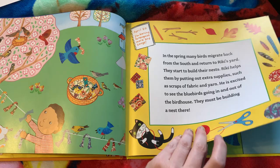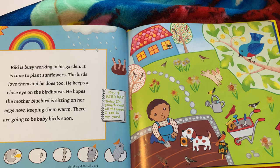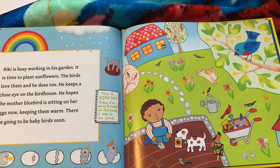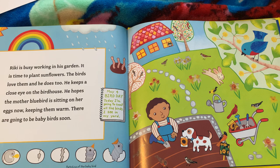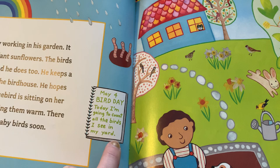Riki is busy working in his garden. It is time to plant sunflowers. The birds love them and he does too. He keeps a close eye on the birdhouse. He hopes the mother bluebird is sitting on her eggs now, keeping them warm. There are going to be baby birds soon. Here in his journal says May 4th, Bird Day. Today, I'm going to count all the birds I see in my yard.